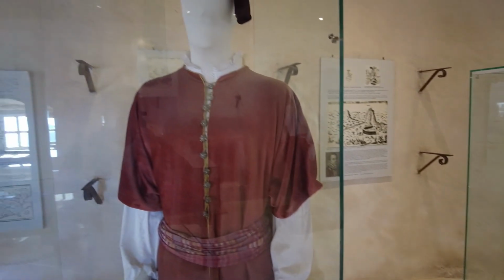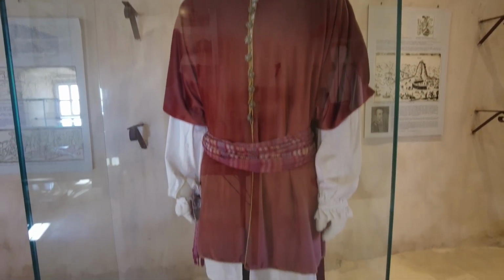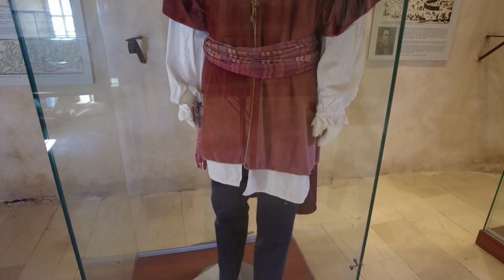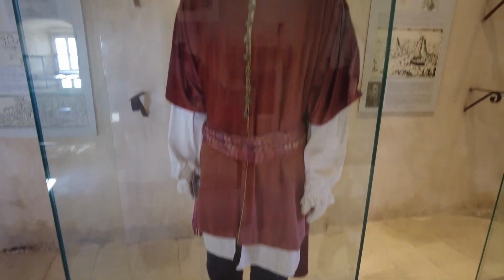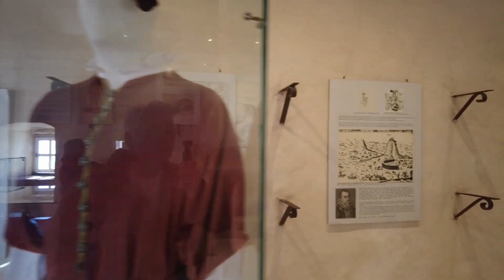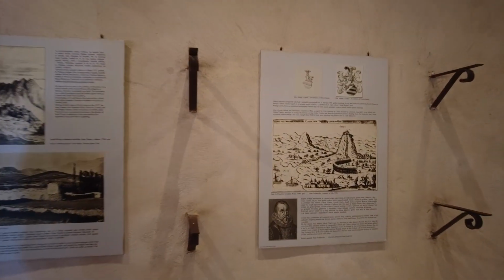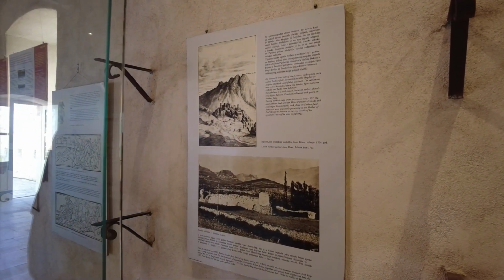Now, if that's going to scale, I can tell you right now, these guys were quite big. They'd have to be 6 foot tall at least, just by the clothing. They weren't little guys, they were big guys. I guess the armies were always trying to get as many big people as they could, as they probably ended up being better at soldiering.